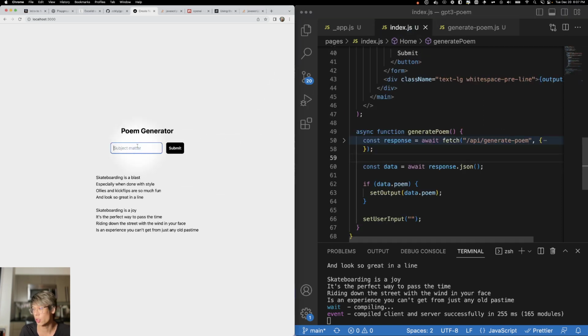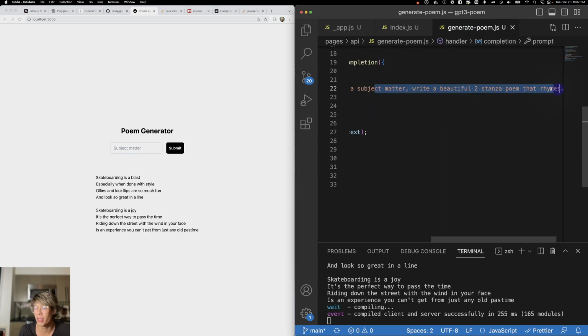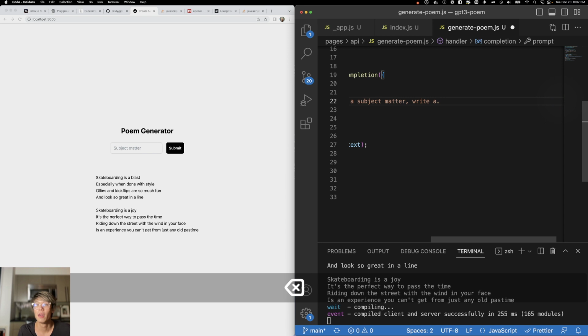Maybe just for fun, we'll finish off with one more poem. Maybe we'll tweak the prompt a little bit to say, let's do a haiku. I feel like haikus are better, or we might get better results. Or what about a limerick? Maybe limericks are funnier. So write a humorous, oh my God, I cannot spell. Humorous limerick.